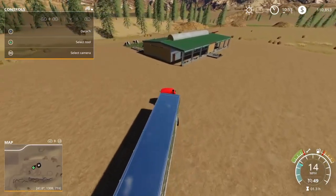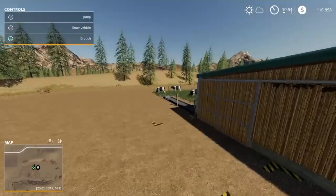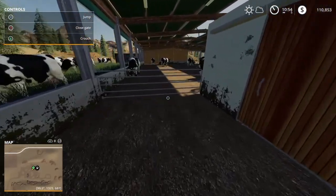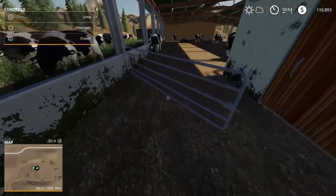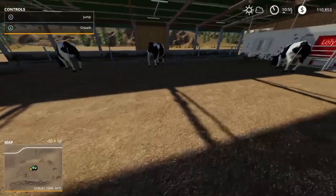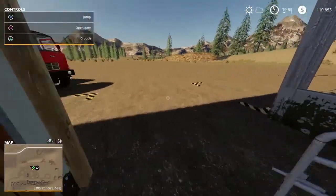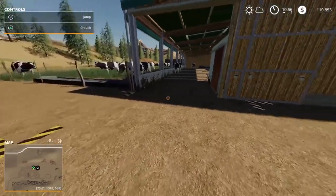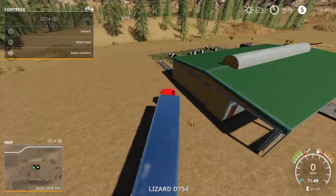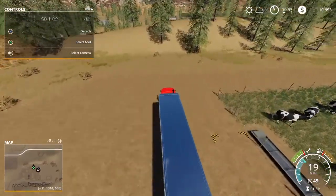I forget on this barn, where is the... I think the buy point, drop-off point, is inside here, if I remember correctly. In here somewhere. Forget which end it's at. That's a straw. That's the buy point there. Okay. So let's go to the other end. It'll be easier. Load these guys up, or these gals, I should say.